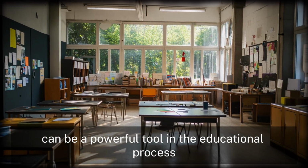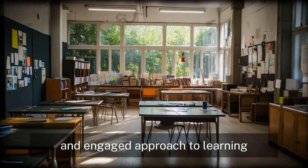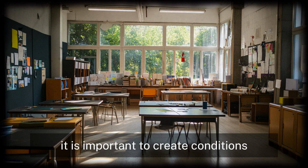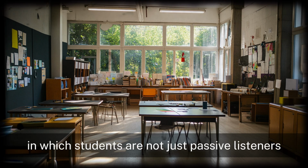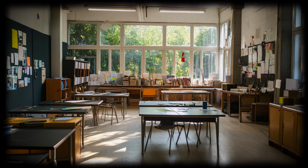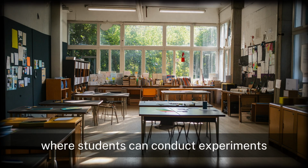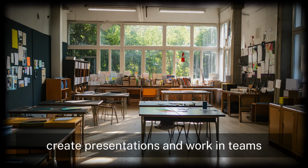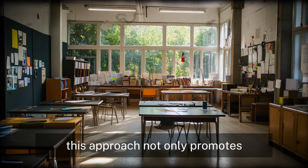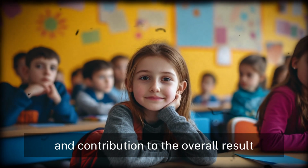The IKEA effect can be a powerful tool in the educational process, especially when it comes to fostering an active and engaged approach to learning. It is important to create conditions in which students are not just passive listeners, but active participants in their own educational projects. This can be achieved by organizing project work where students can conduct experiments, create presentations, and work in teams. This approach not only promotes the development of their creative abilities, but also allows them to feel their importance and contribution to the overall result.